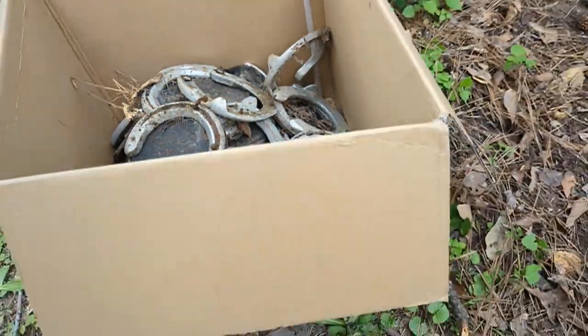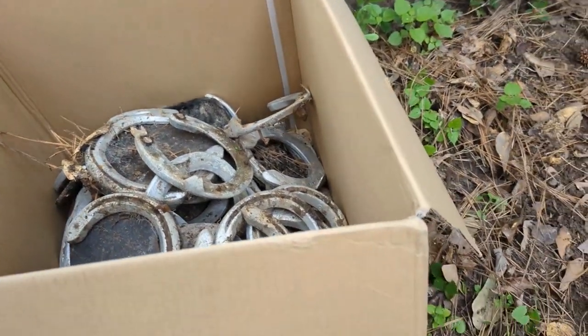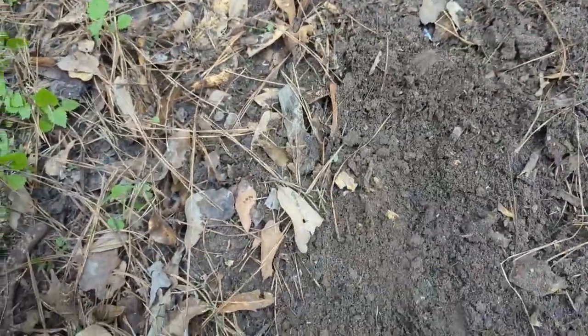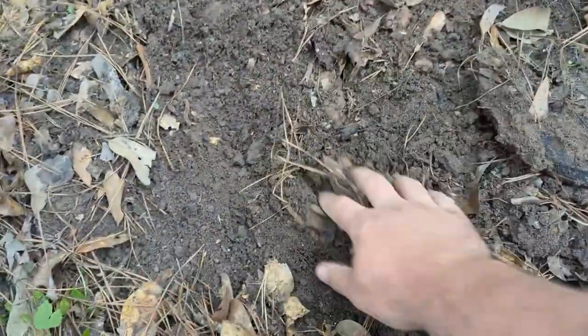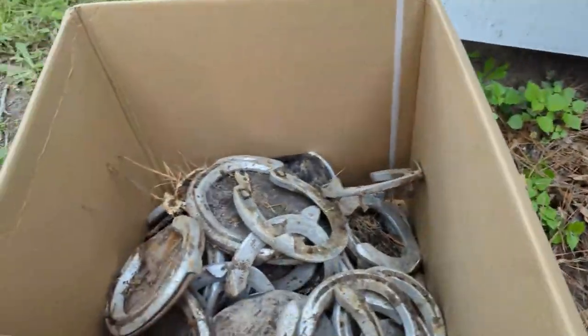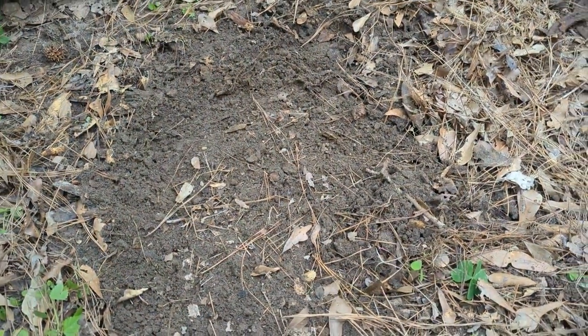All right, I got a box, kind of reinforced the bottom of it, and I'm putting the horseshoes in here. What's crazy is that these had to have been here for a while, because if you just run your hand through the ground, you can dig more of them up. So I'm just pulling out everything I can find right now. But yeah, there are a lot of horseshoes. I'm separating the rusted and the not rusted, I don't know, for whatever reason. But I'm gonna see if I can get them all.